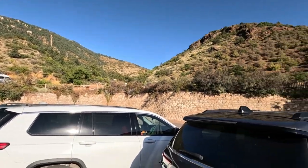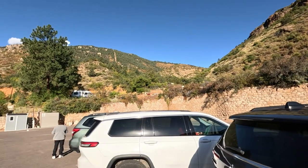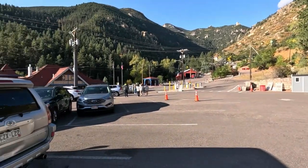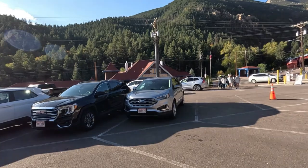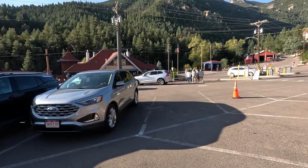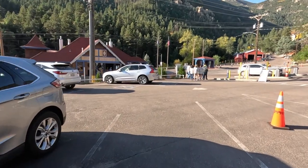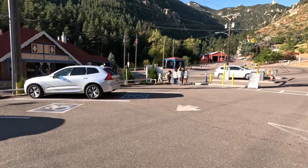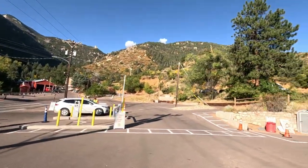Morning. We're back here at, you can see the incline up there. Went up that yesterday. Today we're going on the Cog Railroad up to Pikes Peak. Today won't be near as strenuous as what we had yesterday. We'll get on that this morning and head up.